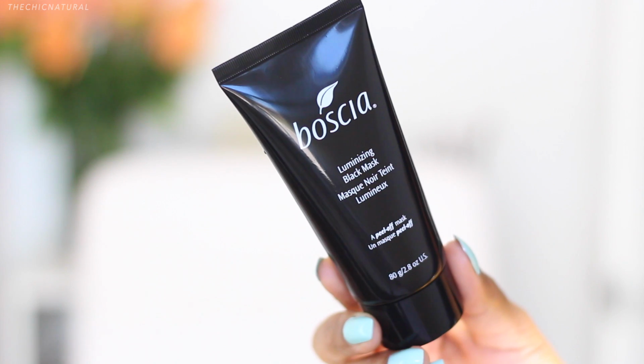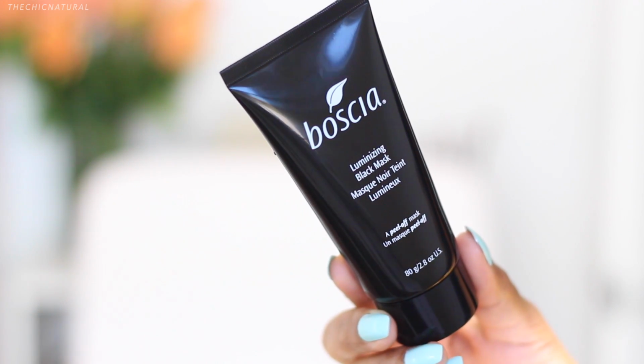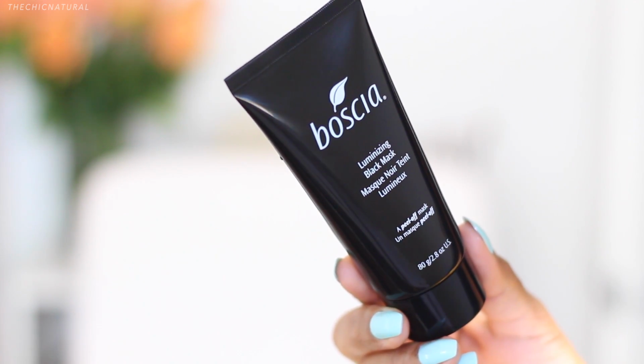Alright, so the first thing I want to talk about is a mask I've been using. A while back I decided to find a mask to use just because with the humidity and the weather change and everything, I felt like my skin needed a little extra TLC. When I went to the store, the lady recommended this one, and it's the BOSCIA luminizing black mask. So I've been using this one and I really like it.